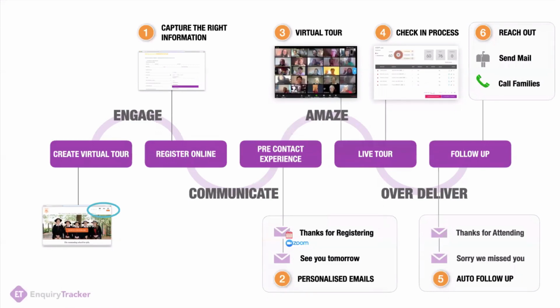And all of you will be able to deliver an amazing virtual tour using Zoom. I know that you've got the great content. Have someone following up on the registration list to see who attended, and you can check them in to make sure they get the right thanks for attending or sorry we missed you email.